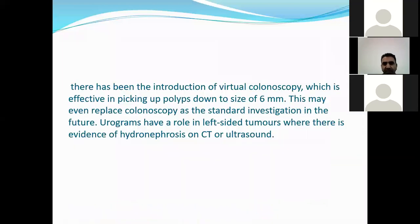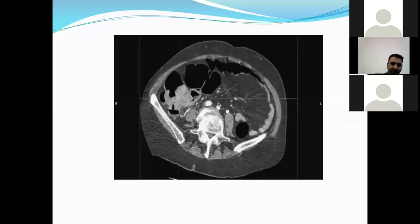There has been the introduction of virtual colonoscopy. This is a new modality of CT scan. It is effective in picking up polyps less than 6 millimeters. This may even replace colonoscopy in the future. Urogram has a role in left-sided tumor, or where there is evidence of hydronephrosis on CT scan or ultrasound. This CT scan shows a right-sided colonic tumor, as you can see here.